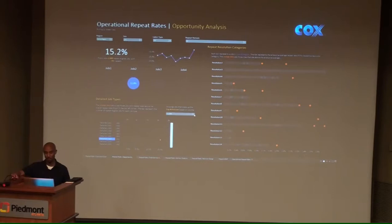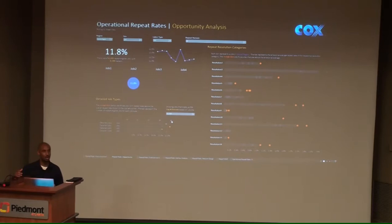Again, I've put a drop down here, so if I really wanted to focus on the very top volume jobs, and in this case it's going to be only one job, we put a filter here so that you can concentrate on just the ones that have a lot of volume, if you want to move the needle from a volume perspective and not a rate perspective.